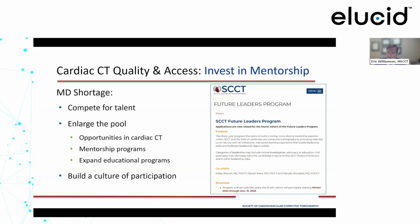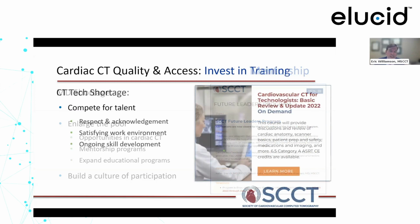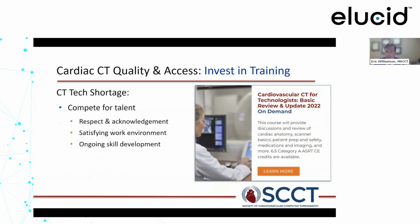And overall, and I want to emphasize this, as we invest in mentorship, we need to create a culture of participation, because that culture of participation is really going to be necessary for us to then take the next step and recruit our allied health staff colleagues as well. Just as we're competing for talent on the physician side, we're competing for talent on the allied health staff side as well.